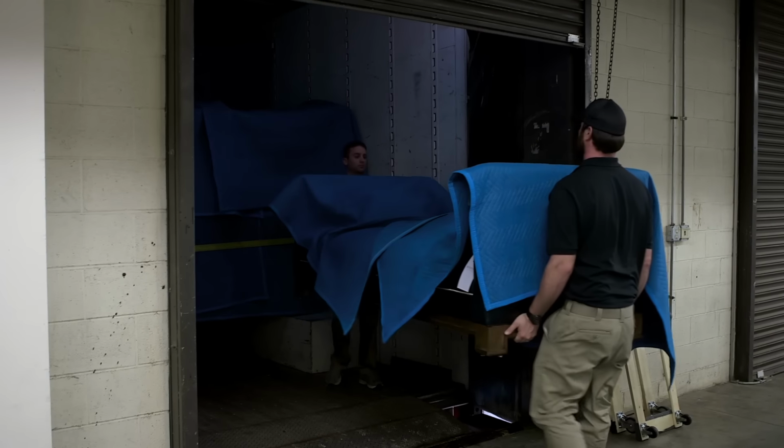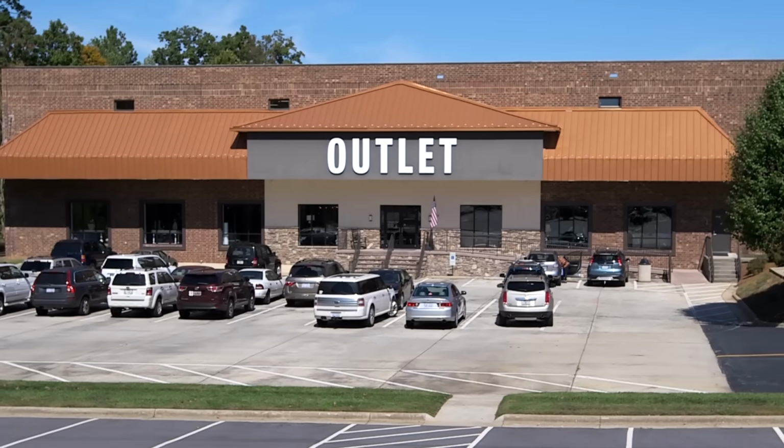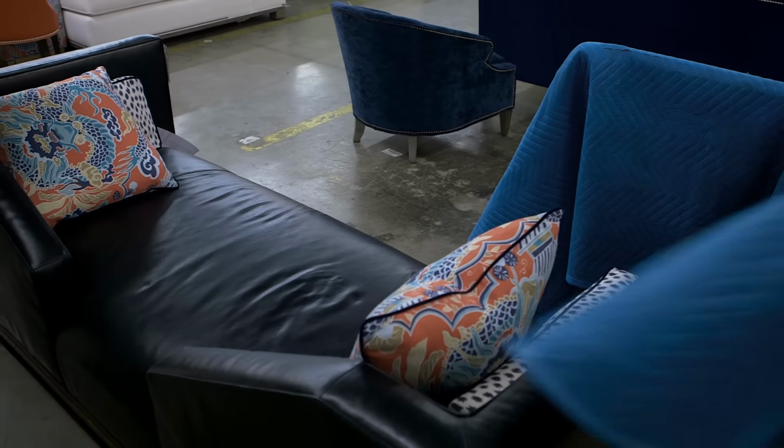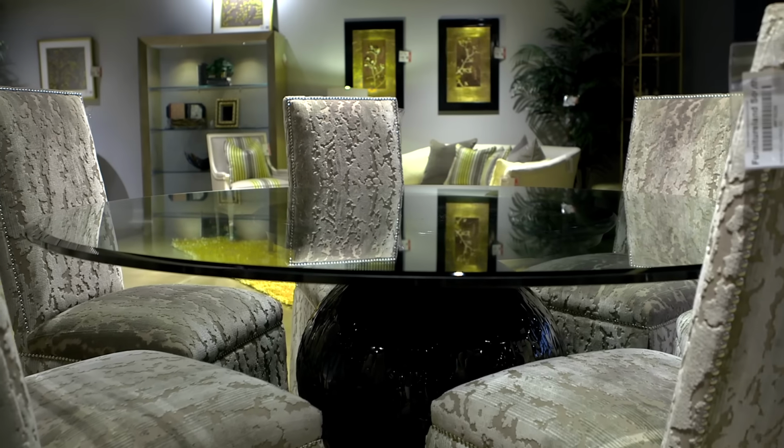Hello, I'm Becky Green, Executive Director of Merchandising for Furnitureland South, the world's largest furniture store, and this is our outlet. Each week, we receive fresh new product direct from the High Point Furniture Market. Our outlet truly is like no other. We bring to you the best home furnishings at amazing discounts, and you can take it with you or have it delivered immediately.